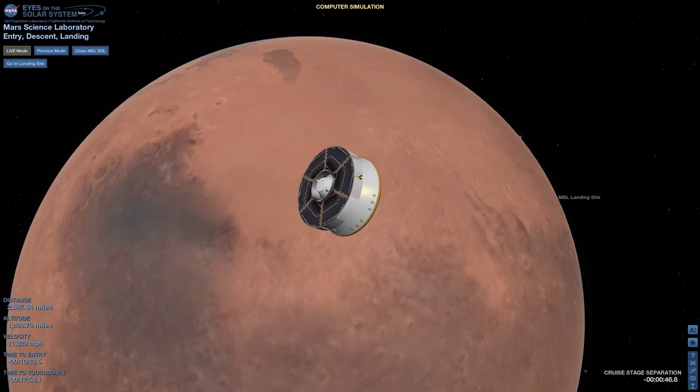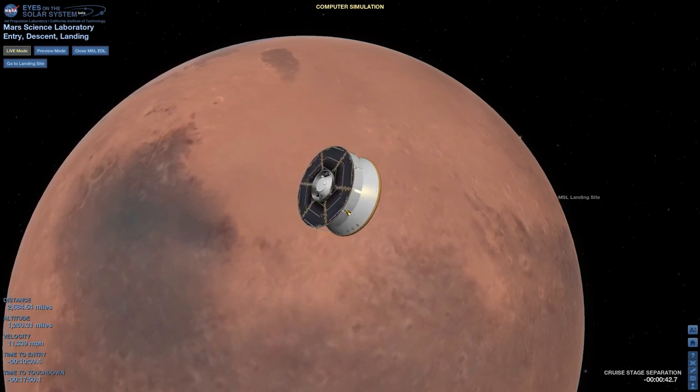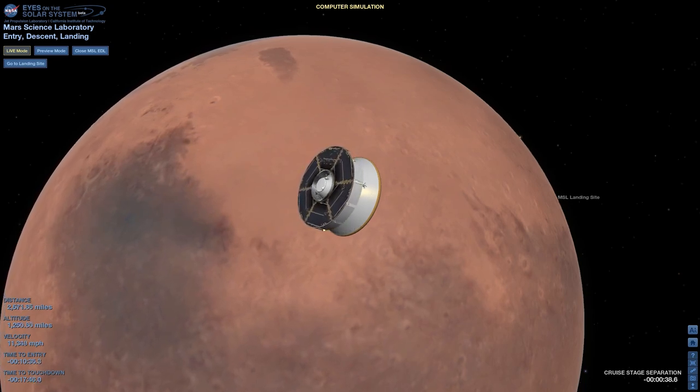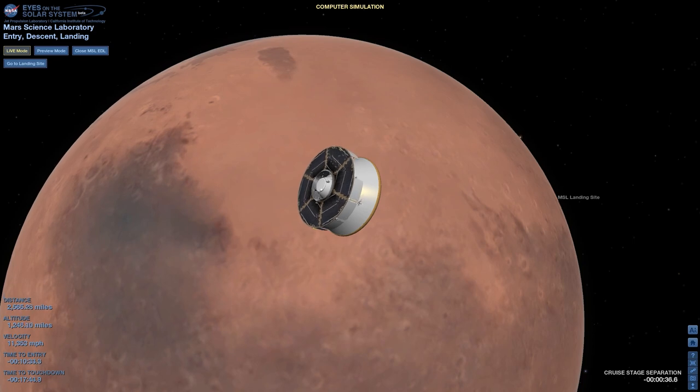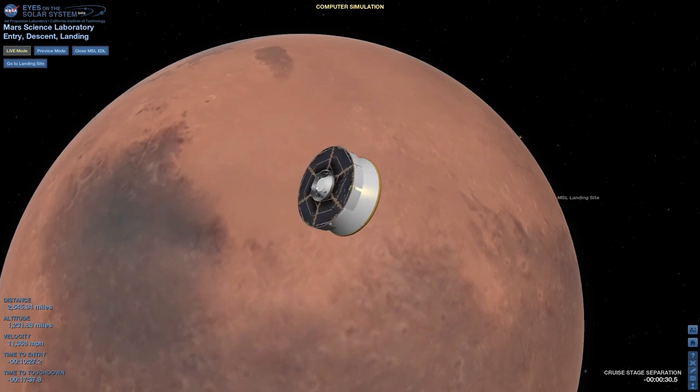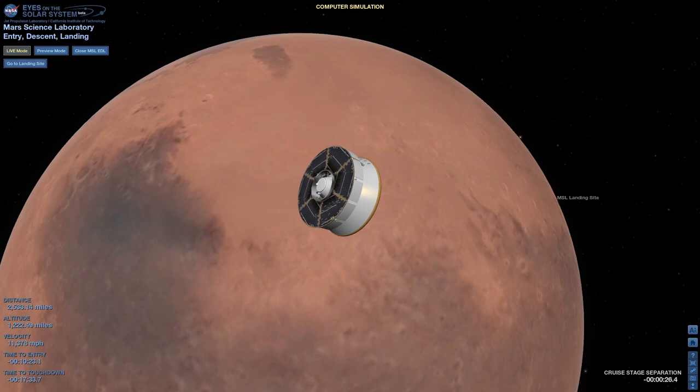NAV can see something that could be consistent with cruise stage separation in the Doppler. They're showing a good strong signal, higher than expected carrier power, and continuing to see heartbeats. EDL Com tones look good. We are receiving heartbeat tones at this time. Things are looking good.